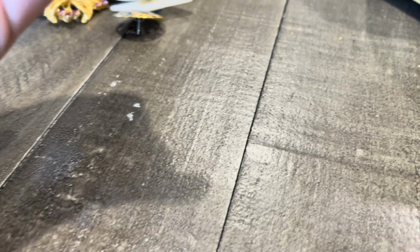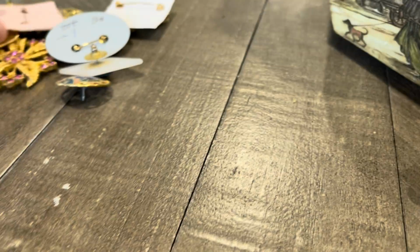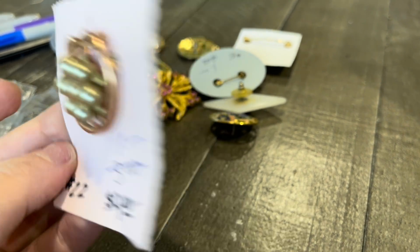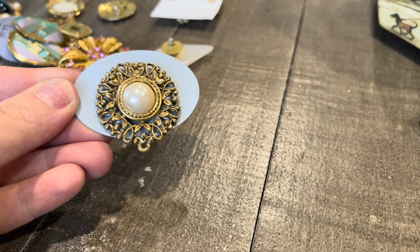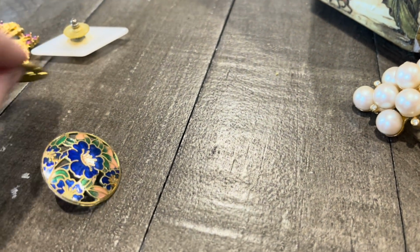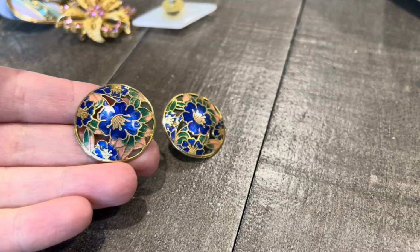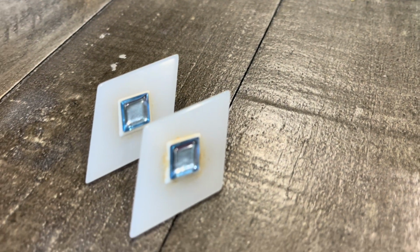$1 for these really funky pierced kind of hoop. $1 for that. This one was $1. $1 on this one. This one was $5. I just really like the way this one looked, so I did pay a little more for that one. We have this set of earrings. Again, that cloisonne type of look. A mystery amount on that one. These, I believe, were 10 cents. Just like an 80s, 90s type of look.